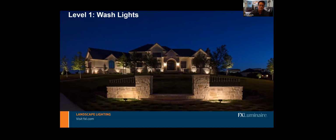Level 1 wash lights. You have one light on the left, one on the right. This is essentially leading you into a really grand property. And without this, you're going to focus on the house, but it's just nice to have that tertiary lighting leading you in.